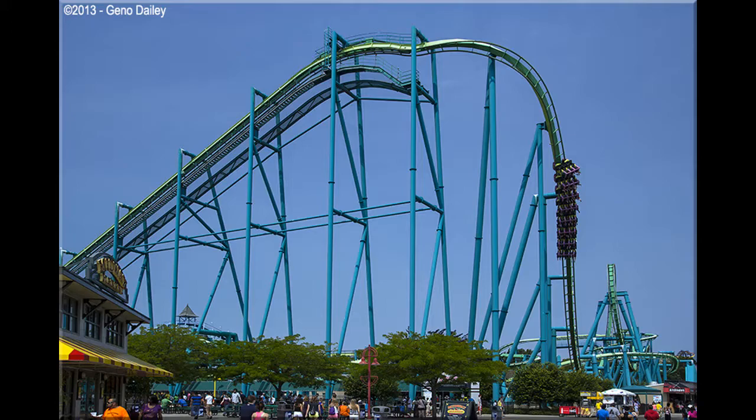As the picture's being shown, I'm gonna put a circle on the seat that you want to sit in on Dominator to get this effect.